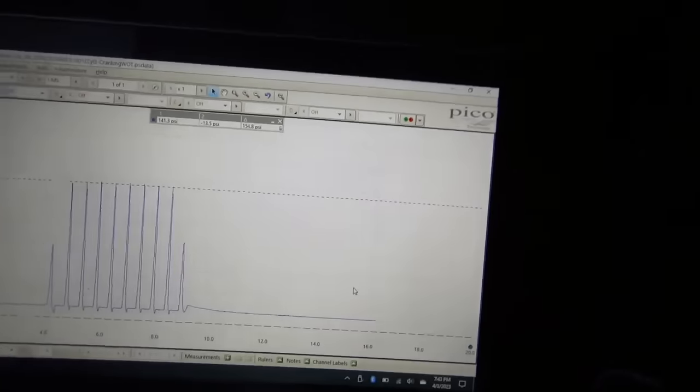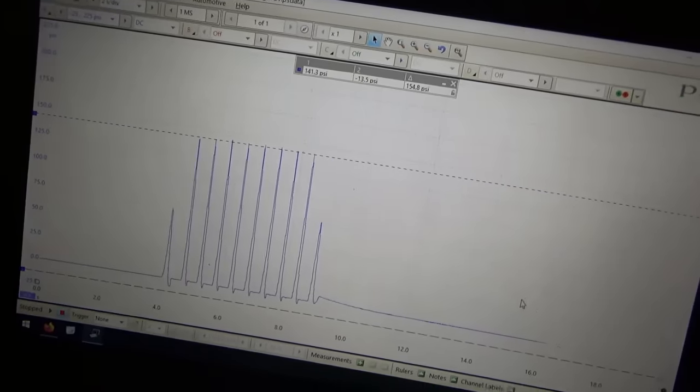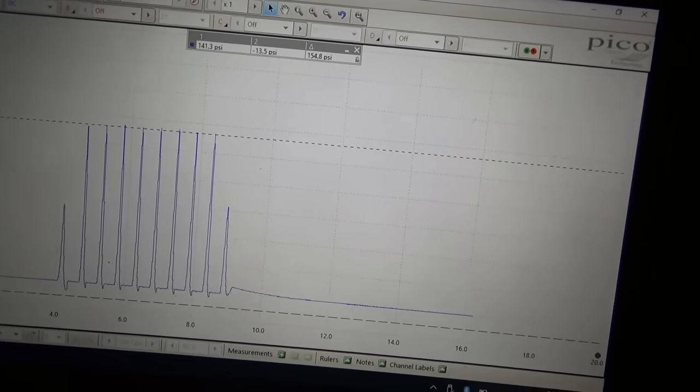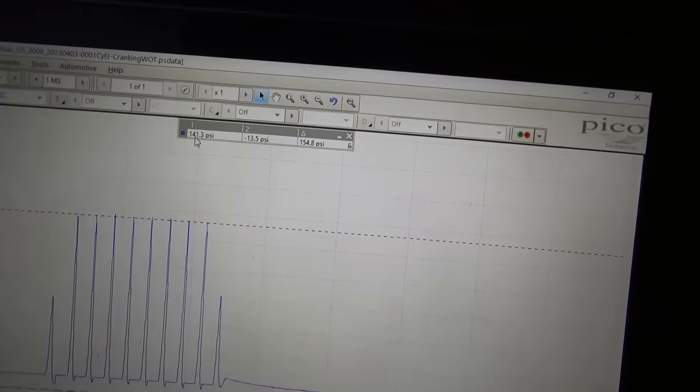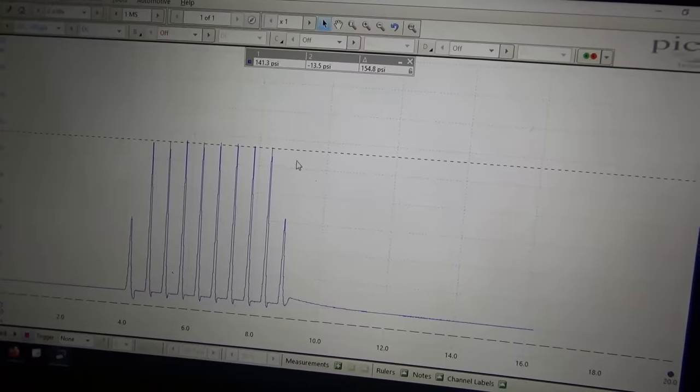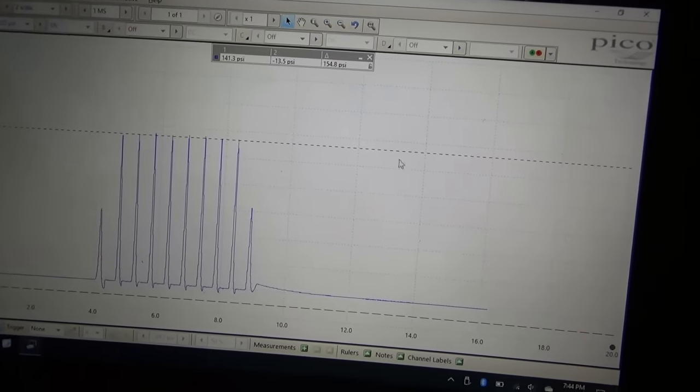All right, a little bonus footage. I want to do a cranking compression test, wide open throttle, and compare cylinder 3 to cylinder 4. Cylinder 3, we're hitting about 140 psi, very consistently. Do about 10 compression humps.